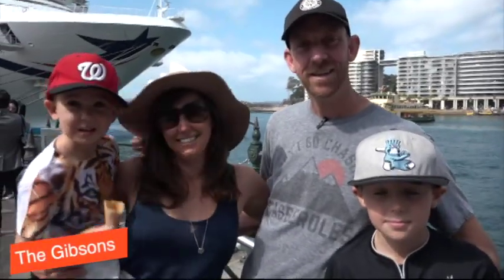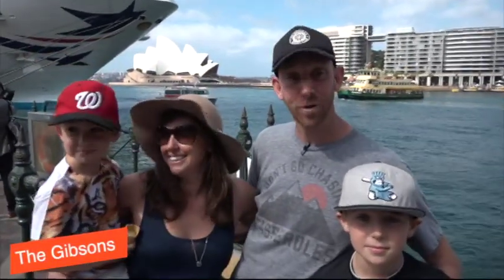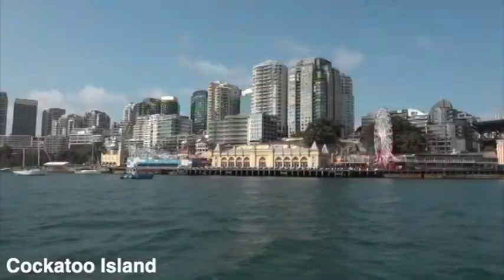And this is Sunny. And today we're off camping to Cockatoo Island. It's probably about a 10 or 15 minute boat ride under the harbour bridge, past Luna Park. It's a really gorgeous way to get here and such a nice way to travel.